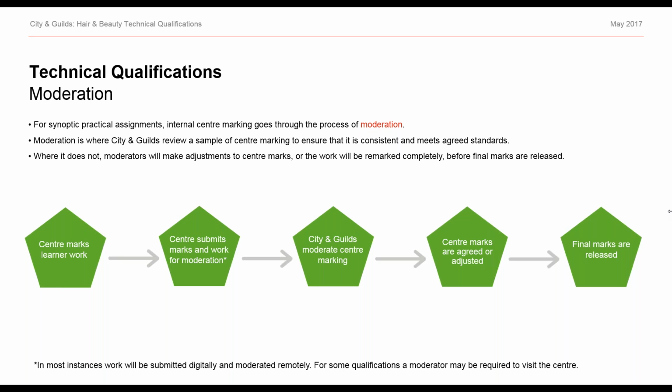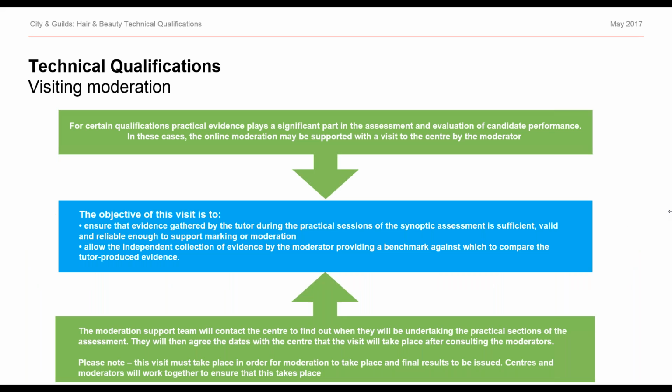You have a 12-week window to get your learners through. You manage it the best way to get your learners completely ready to make sure that they can showcase their skills to the best of their ability. So you mark the work, you submit it to Sitting Guilds, we then do a desk-based moderation of that, which is then agreed, and then your marks will be released to you.